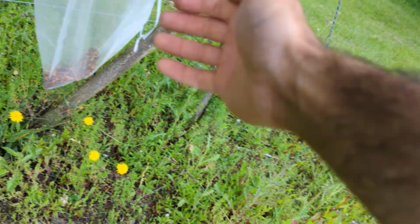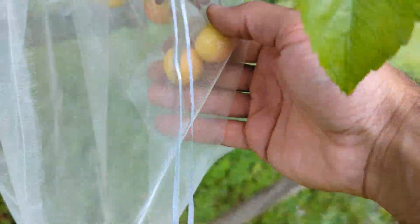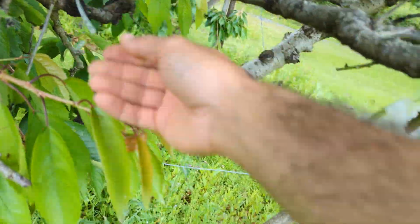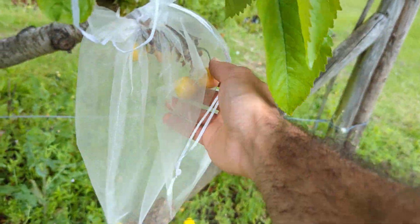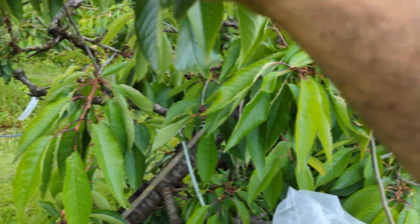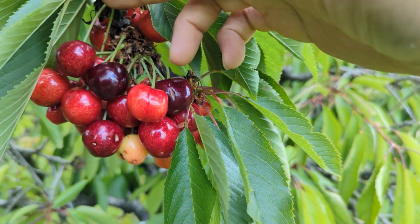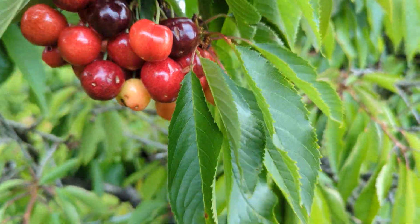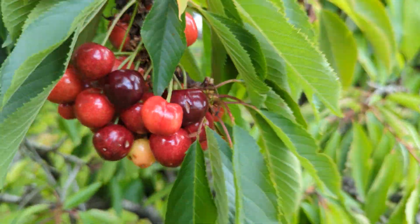Around here, look, you get these very yellow cherries. There are different types of cherries. I would say the yellow ones are Merton Glory, I believe. There are different cherries for different uses, but let's face it, the red ones are probably the best.